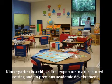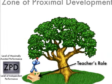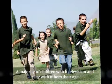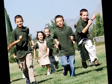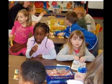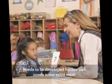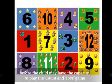Even in some instances where kindergarten is a child's first exposure to a structured setting and they have no previous academic development, Vygotsky's theory of proximal zone development still applies. The majority of children watch television and play with others their age. Children are like sponges that soak everything up. So more than likely, the child will have some knowledge upon entering school. It will just need to be developed further and need some extra work before the child may have the capability to play the count and toss game.